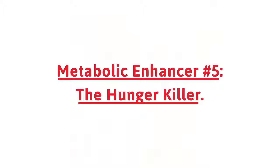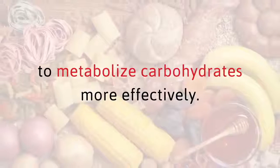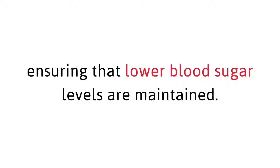Metabolic enhancer number 5, the hunger killer. The final unique ingredient in this red tea helps the body to metabolize carbohydrates more effectively. It has been shown to lower insulin resistance while stimulating metabolism, helping prevent increased fat storage by ensuring that lower blood sugar levels are maintained.